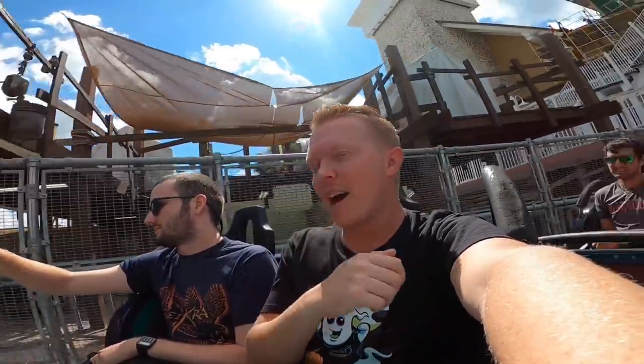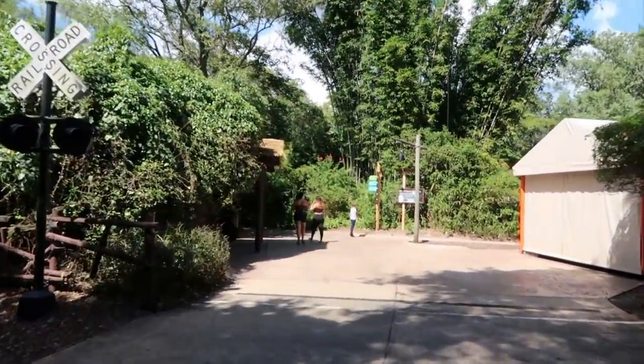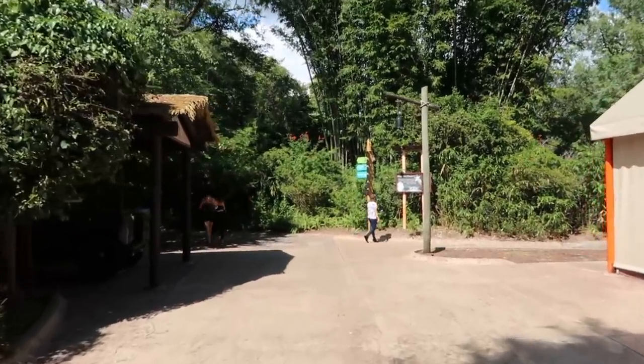See, that's totally re-rideable. You could do it over and over and over again. So much fun on both of those roller coasters, but we're gonna continue our trek through the park, going into this jungle setting here. I'm sure we're gonna see some animals.